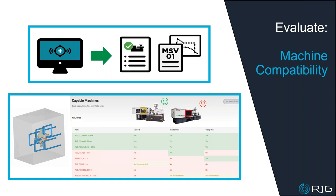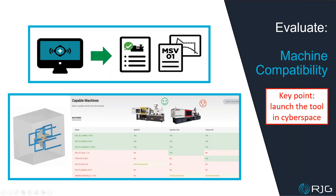Once this information is populated, the simulation into our asset database within the hub, also known as the mold transfer application, we can then automatically list and identify the machines capable of running that mold before the tool is even cut. Once we choose the capable machine, the application will automatically produce a forecasted machine setup based on the machine independent variables simulated in cyberspace. And the key point here is launching the tool in cyberspace.